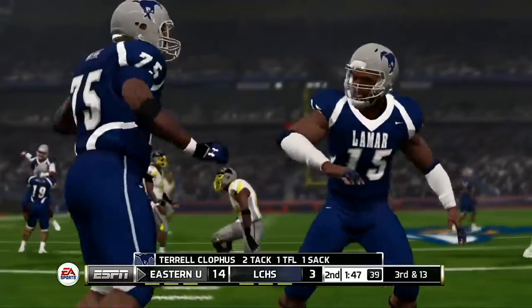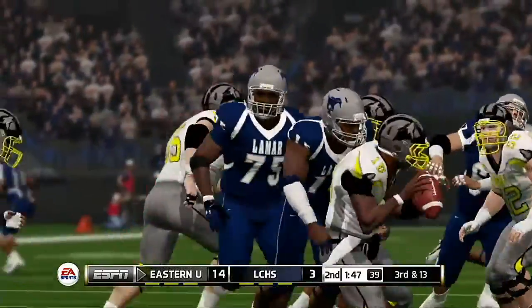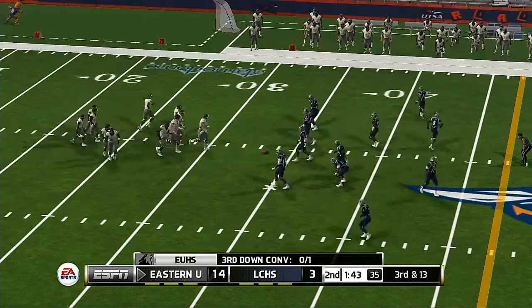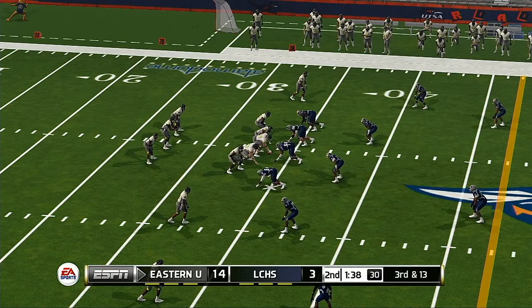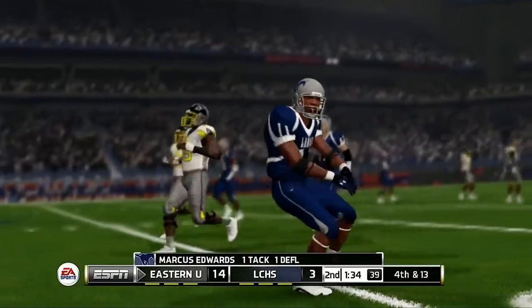Boy, Brad, that was a big hit on the quarterback. I'd be interested to see how he responds from this hit and whether or not he comes after his offensive lineman and challenges them to start playing a little bit better. So that sack leaves them a little ways to go here. It's third down and 13. Quick, tipped. So fourth down coming up.